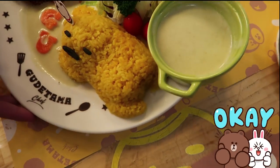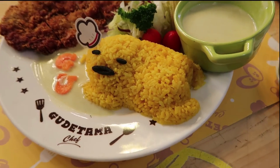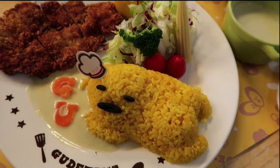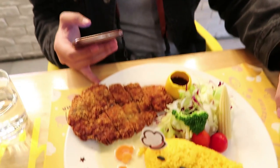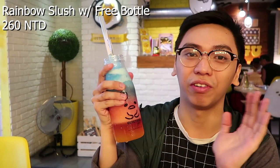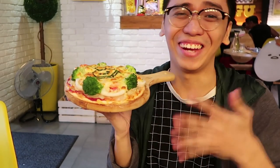So guys, this is the Thai green curry. Oh my god, guys. It has a big, large Gudetama risotto. And it's like chicken cutlet. We're here at Gudetama Chef, where egg world, 100% egg free. There's super colorful slush for only 260 NTD, and you get to take home this very cute bottle. It is very delightful. Seafood pizza, which is very kawaii.